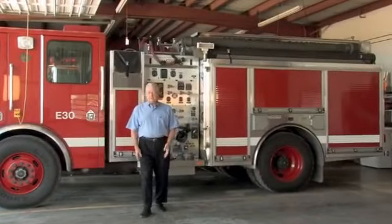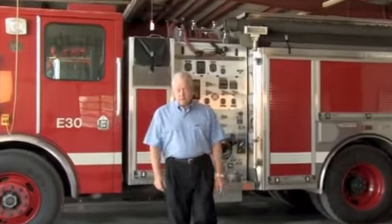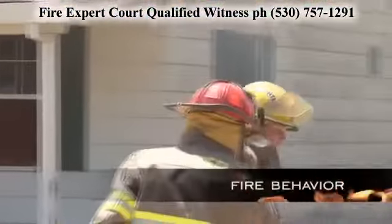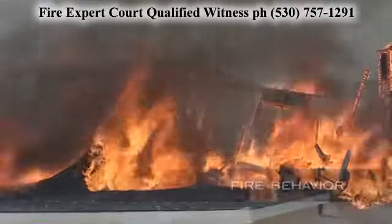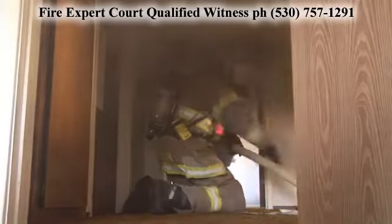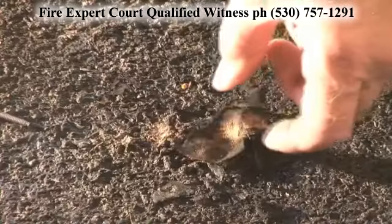4 observations, 6 questions. Do you know what you need to do when you arrive at a fire scene? Let's find out. When Captain Harrison and his crew arrived at Jack's home, they observed the fire's behavior. The engineer noticed that the fire was burning faster than expected. The crew also observed multiple points of origin.